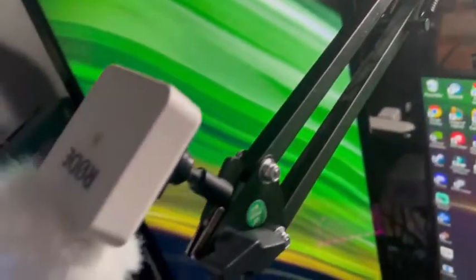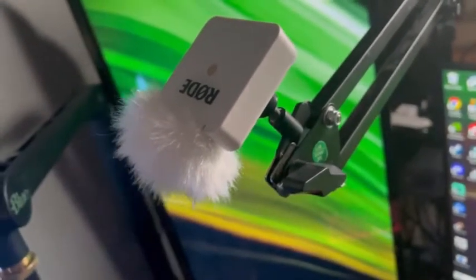And then down to the Rode Wireless Go 2 microphone. This is a lavalier microphone. This is also a high cardioid dynamic microphone that works very well with YouTube. I have been using the Yeti a lot in my last few videos, but the Rode Wireless Go is definitely one of my go-tos.